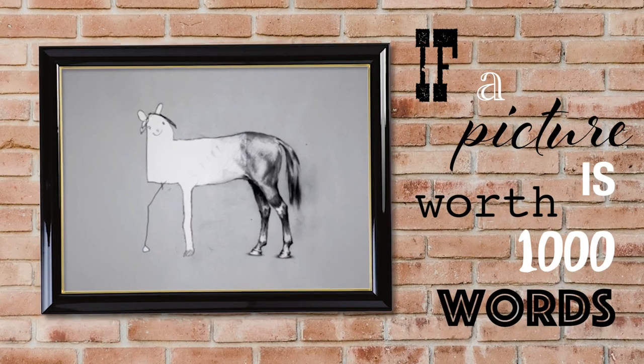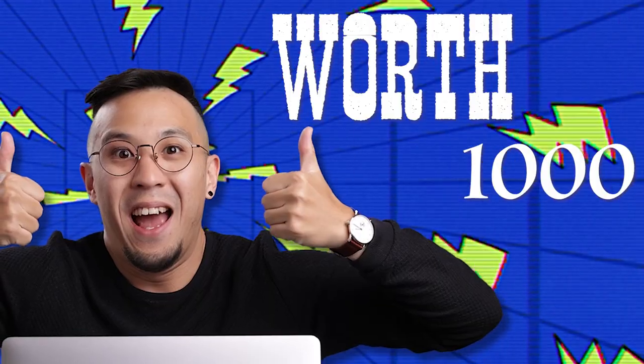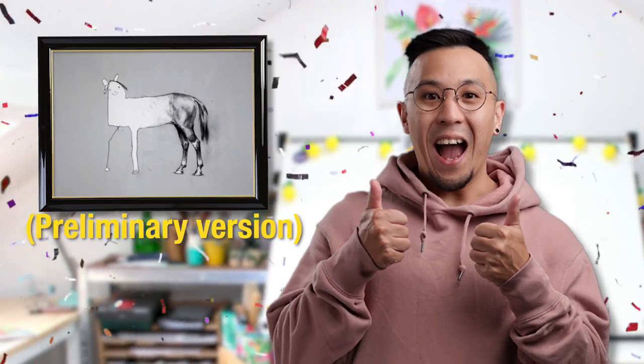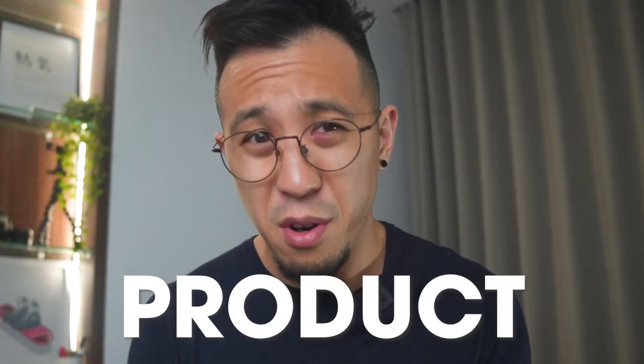I heard this quote: if a picture is worth a thousand words, a prototype is worth a thousand meetings. And this got me thinking. Prototyping is one of the most crucial steps in my design process. It allows us as UX designers to create preliminary versions of the product. It can often make or break the final product.